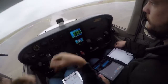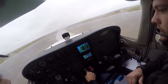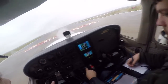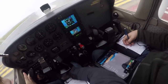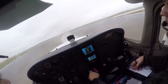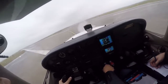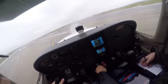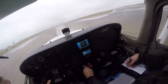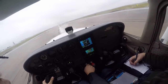All right, you're the boss. All right, go ahead. Clear right and left. Clear for takeoff, mixture set, lights are good. Go ahead and turn pitot heat on. Just leave it on light. Radio speeds alive.